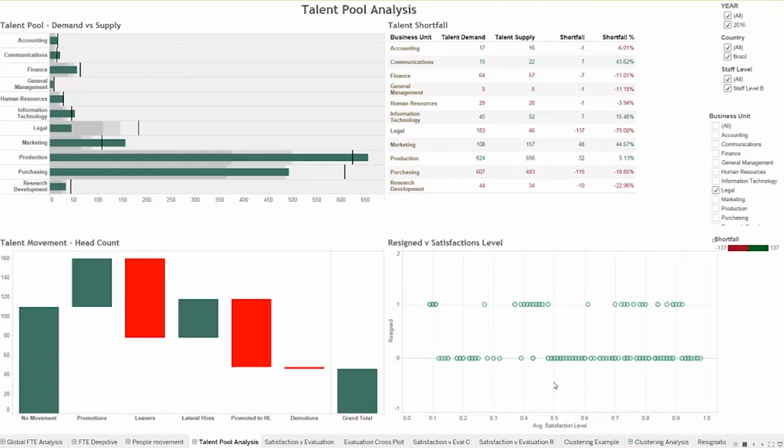So what you see here is a satisfaction versus resignation plot, to say, for people who have left, were they all unhappy? Quite a few are, but we also see that there is a group of people who had high satisfaction levels but have resigned. So I would like to dig deeper into that and would be interested to see if they were given any good review or bad review.